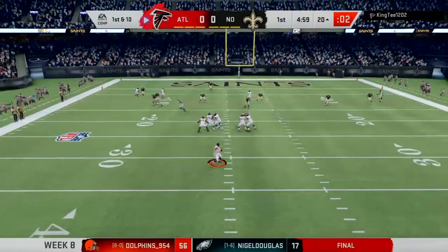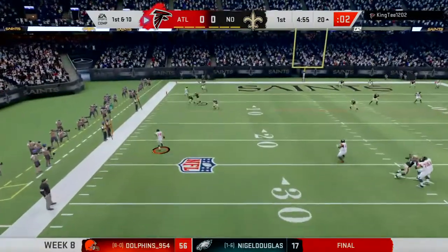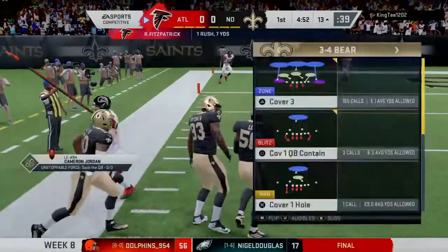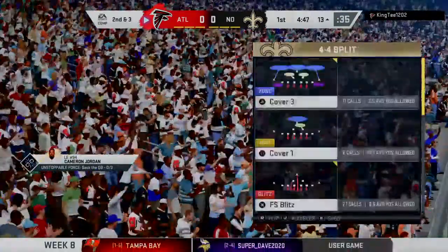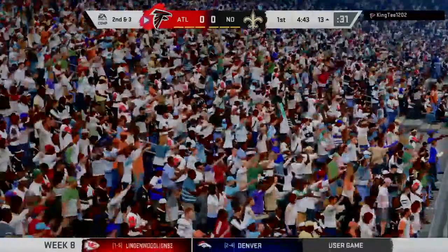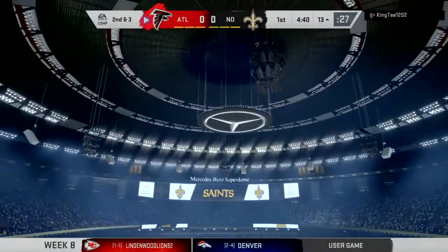From the red zone now, Fitzpatrick. Buying time to his left. He'll run it. Nice work to get 7 out of that, and it's second down. Partner, he was going through his progressions. Not there, not there. After about the third one, he decided he better pull it down and run for it. And he slides down and avoids the hit for good measure.